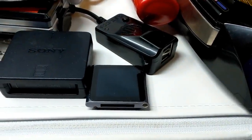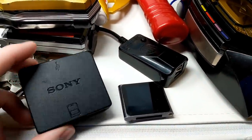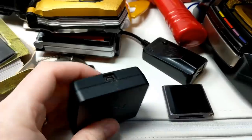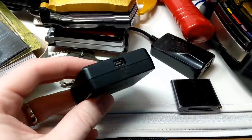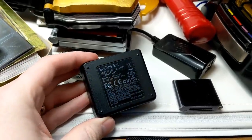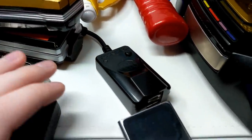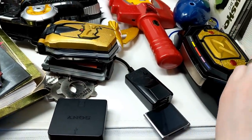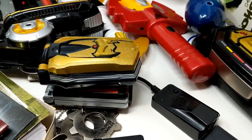There's an iPod. I think it's a Nano 6th Gen. So obviously that's worth good money. This is a Sony memory card adapter, I think. I've sold these before. These are worth good money. Yeah, memory card adapter. This is a Rock Band USB. And this is another Power Rangers thing, which I assume is going to be okay. I can't figure that one out yet.